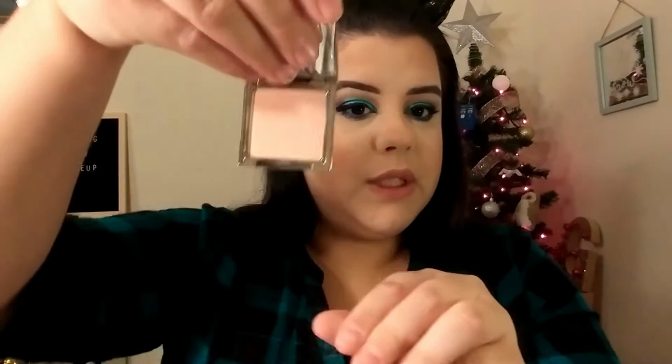Okay, so I don't know what to do here. The last one I have is this little kit by Jouer. It's their rose gold collection, and it has a longwear lip cream, a longwear lip topper, and a powder highlight. So the highlight is in the shade rose gold, and it's just a little mini. It's super cute. There she is.